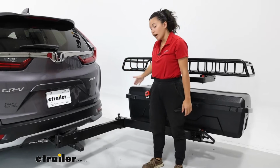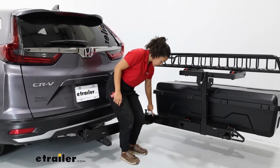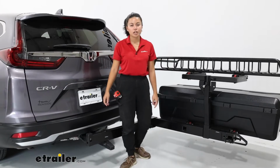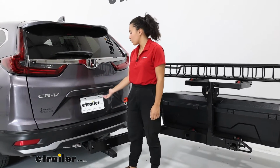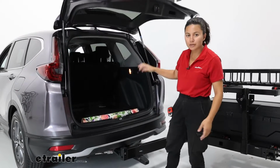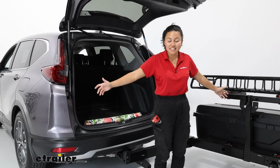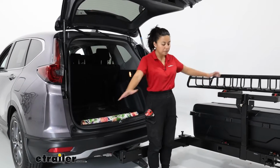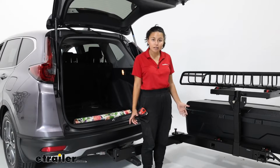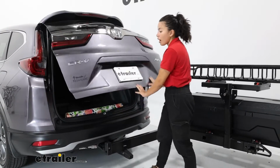If you're gonna leave it out in this position for an extended period of time, there is a jack that comes with your top shelf, and that's something you can support that corner with if you're parked at the campsite for hours or days. But now look at all this space. You can open up your hatch, you can get in there, you can set up your campsite, you can grab your larger items, all without having to take your EXO system off.